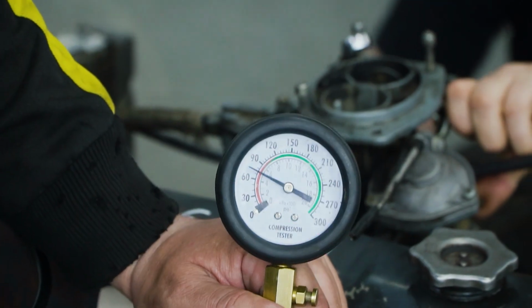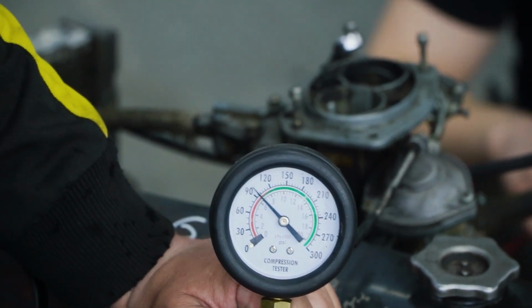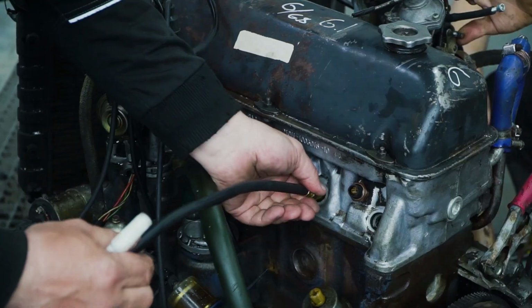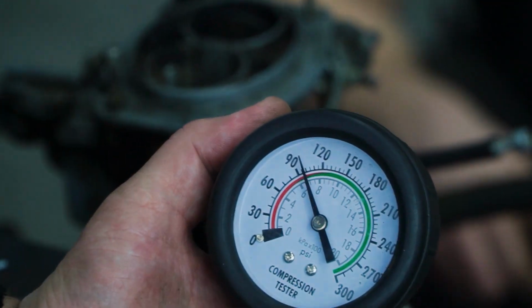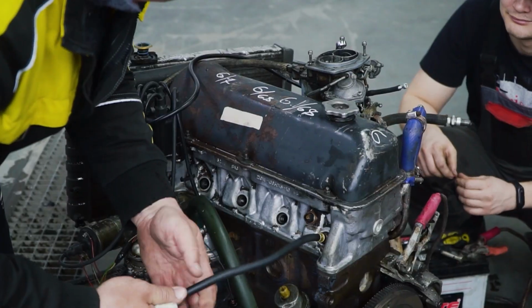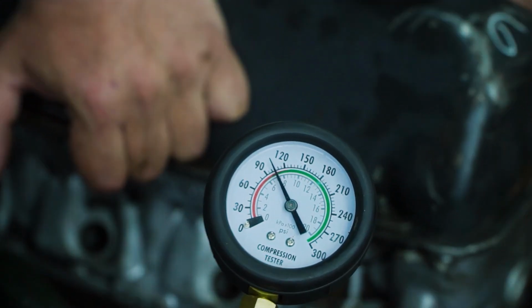Now we do cylinder number 2. That's enough. Let's call it a bit under 7. I'd say it's about 6.8. Let's go. That'll do. About the same. Now it's cylinder 4's turn. And to think you didn't want to do it. Go for it. Stop. That's a solid 7.